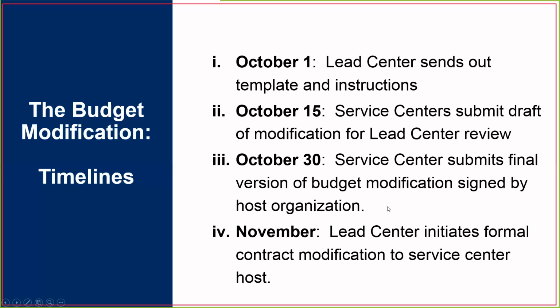So in November, we will initiate the formal contract modifications, and then at the lead center, we will also be doing a roll-up of all the different budget changes and seeing if we need to submit a regional modification to Washington. We have these same rules that we push down to the service centers. We need to see if we need to submit a formal modification to Washington, and that is due by December 1st. So those are all the timelines that we're dealing with and how that works.